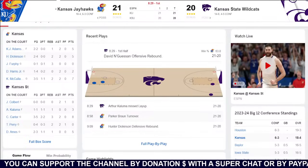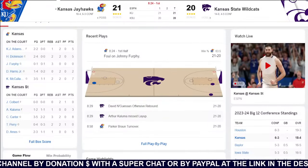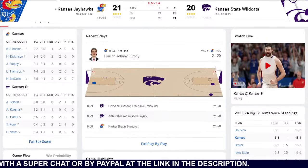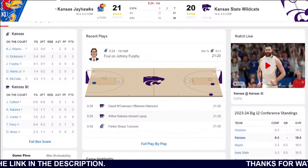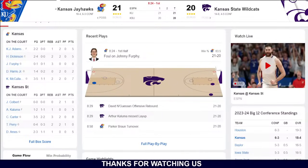Here's Kaluma, gets it into David Gasson. Now back to Art. 8.5 to go. Shot clock is at 7. Here's Kaluma. He'll drive on Furphy to the lane. Misses the shot. Rebound to K-State. Turnaround jumper is no good, but a foul by Gasson. What a play by David to not only get the rebound, but turn and get it up there on the rim, and he is fouled by Johnny Furphy.